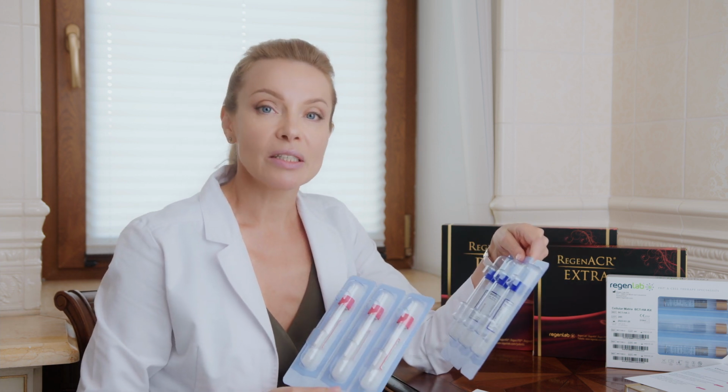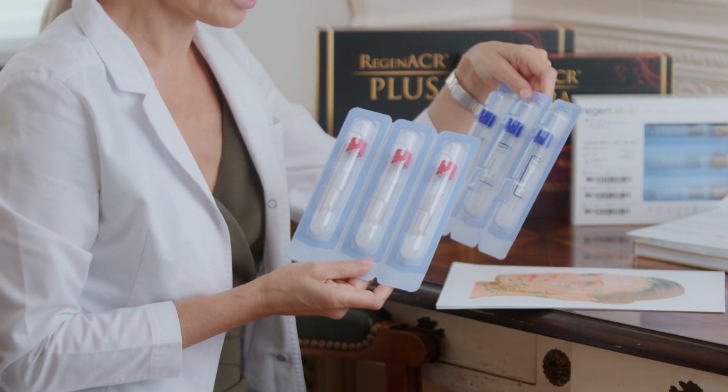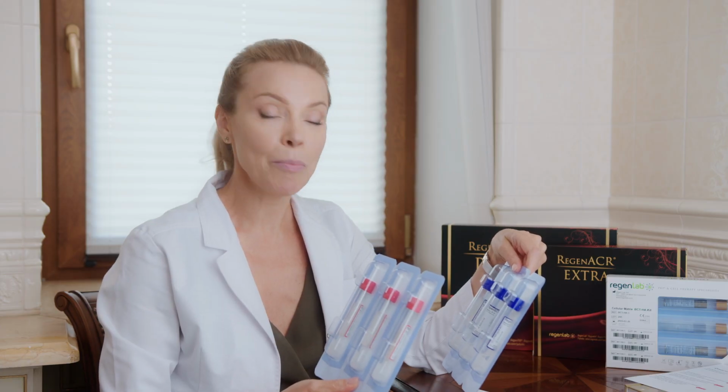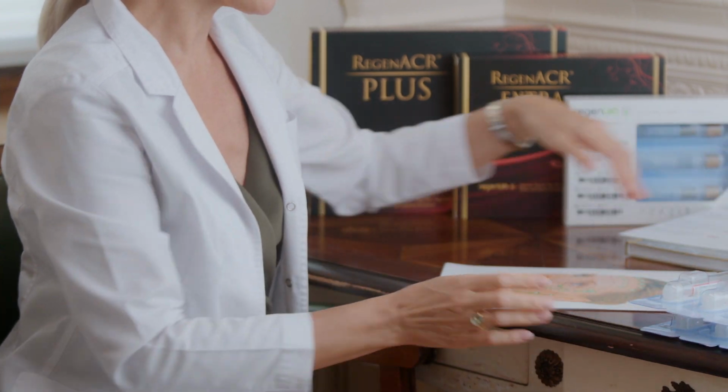How to properly activate PRP with the patient's own thrombin, which is obtained from the ATS tube. We'll show techniques of using RegenLab kits for correction of various age-related and aesthetic changes of the skin of the face, neck, décolleté and hands.